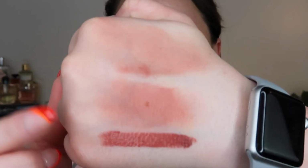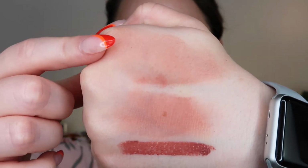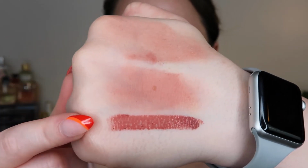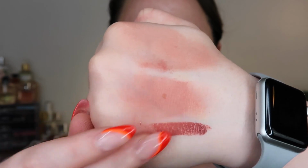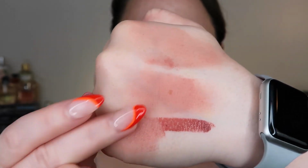Now, the little click lippy thing. What do they call it? Lip cushion. Okay, that has a lot more pigment than I was thinking it would have. So this is all Venetian Rose. We have the serum blush, the powder blush, and then the lip cushion. So I'm gonna kind of blend that out to see.